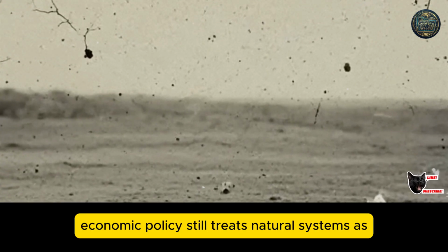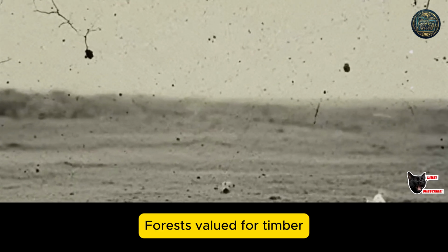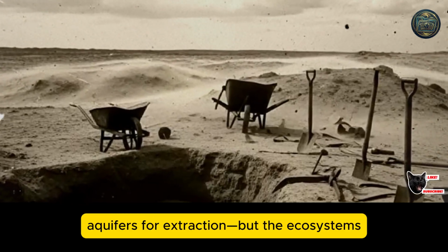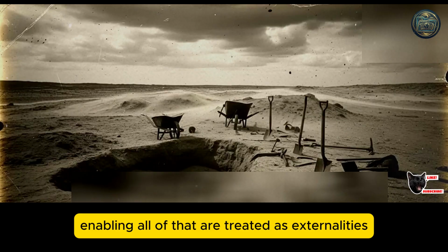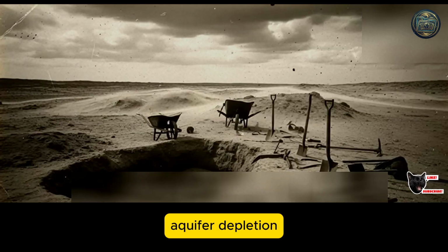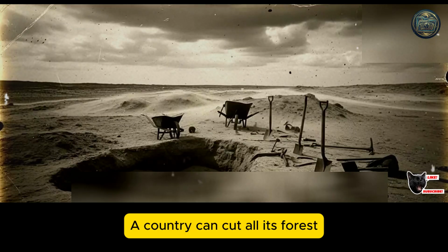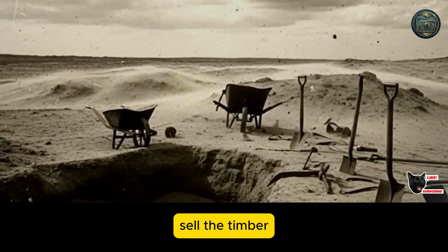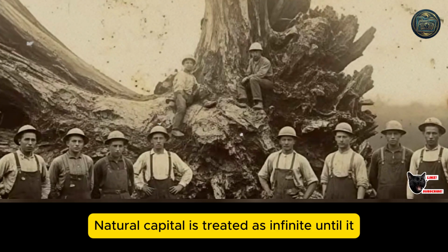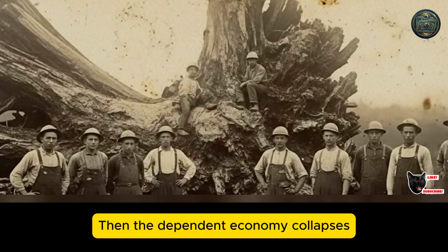Yet, economic policy still treats natural systems as infinite resources. Forests valued for timber, rivers for irrigation, soil for crops, aquifers for extraction, but the ecosystems enabling all of that are treated as externalities. GDP ignores topsoil loss, aquifer depletion, and services provided by healthy forests. A country can cut all its forest, sell the timber, and show growth while destroying future water supplies. Natural capital is treated as infinite until it runs out. Then the dependent economy collapses, and everyone acts surprised.